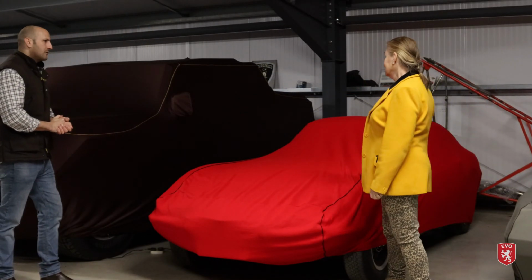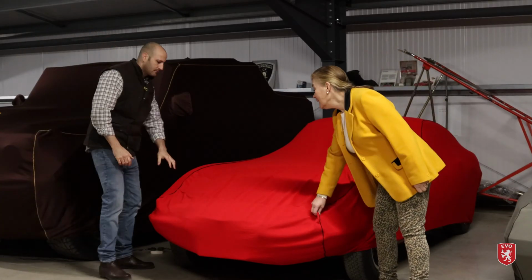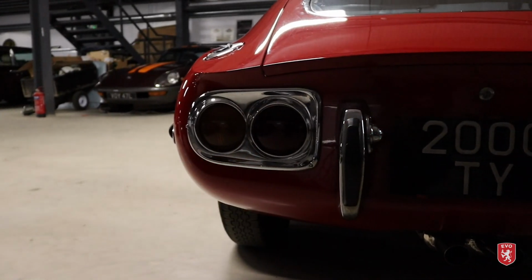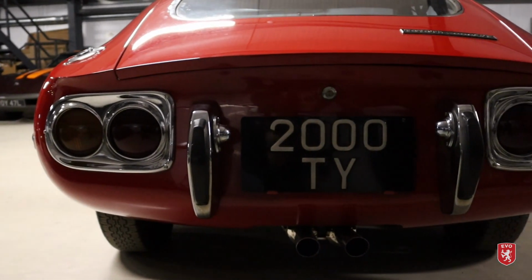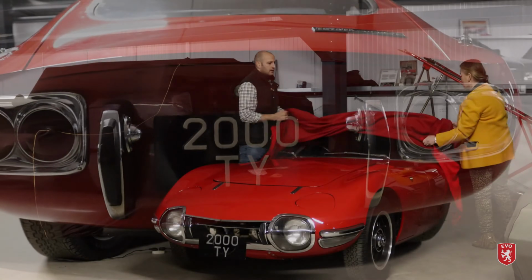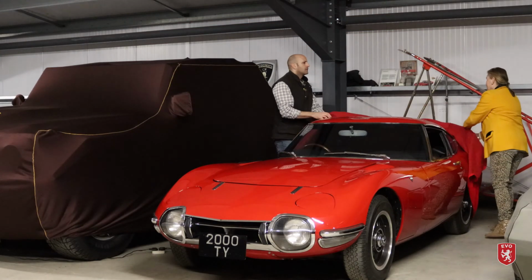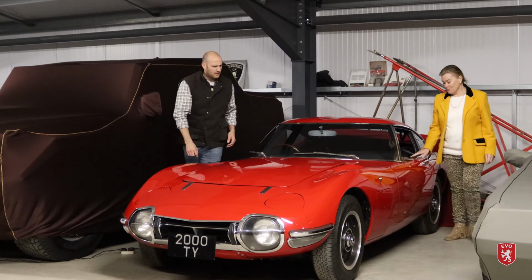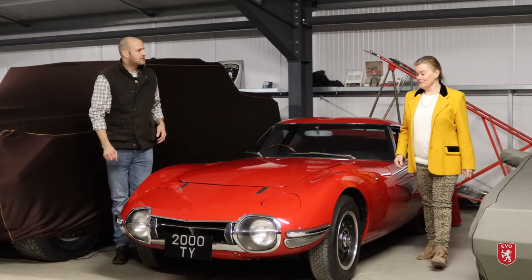So, what's under this one, Jane? Under this cover is a sort of Bond car, really. It's the Toyota 2000 GT. This is a Bond car, yes. But obviously, this one hasn't got the roof chopped off. I believe it was Sean Connery? It was Sean Connery. Yeah, he was a bit too tall for it.